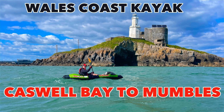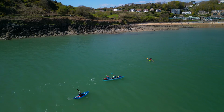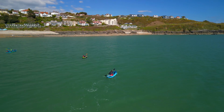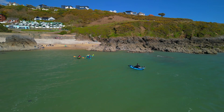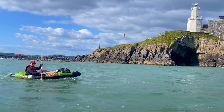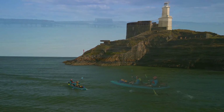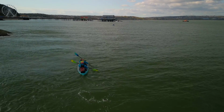Join us on this 5 miles kayak from Caswell Bay to Mumbles on the 20th of April 2024. Watch on to learn about the magnificent scenery of the Gower Peninsula, the awesome beaches on this route including Caswell Bay, Langland Bay and Bracelet Bay, the famous pier and lighthouse at Mumbles, and important safety information about the strong tidal currents around Mumbles Head.